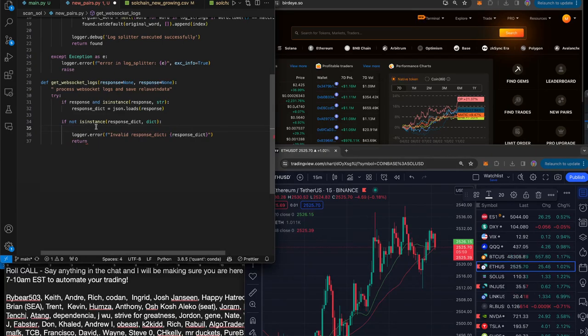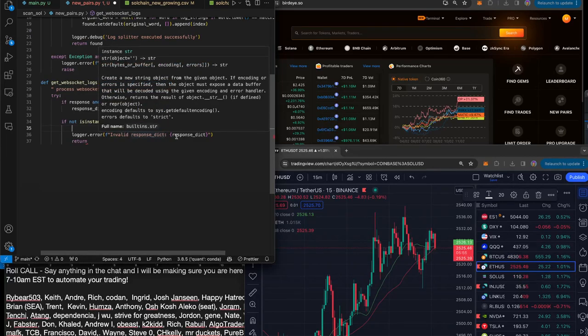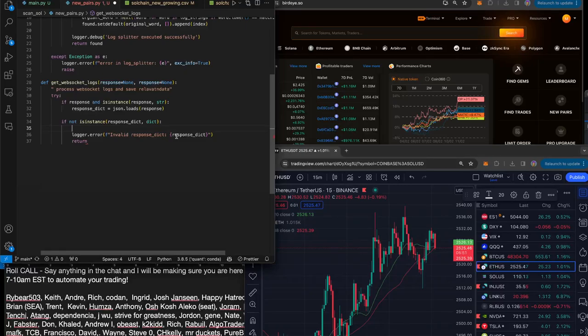So if not isinstance, then we're going to say logger.error invalid response dictionary, and then we'll pass back the dictionary and then return. Okay, what else? Check for errors in the response dictionary. If get any value response dict is none, then we're going to say log strings equals swap and transfer. And then get pool data.